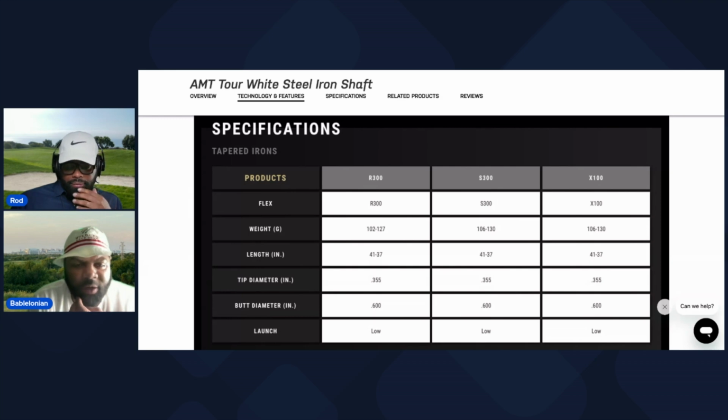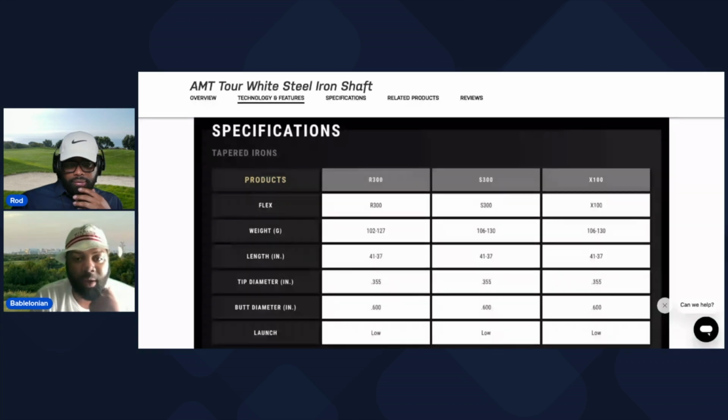I said the red. They have 3 different colors: the AMT black, AMT red, and the AMT white. I'm guessing the white is the heaviest, the red is the lightest, and the black is in the middle. It also has to do with trajectory and things like that. The heavier shafts tend to have a lower trajectory, just because it's easier for more skilled players to play heavier shafts and keep them lofted down and stuff like that.